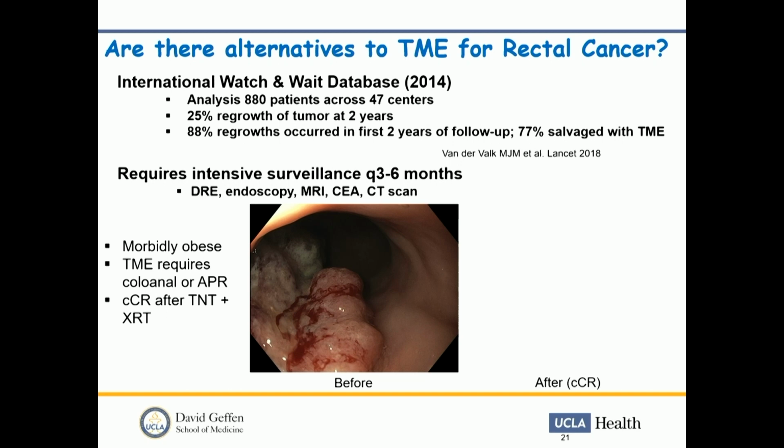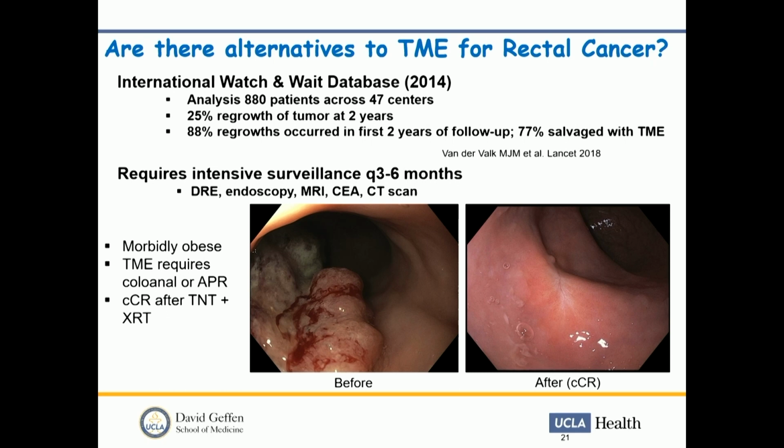So in this photograph here, you can see the initial diagnostic photo of the rectal cancer that's quite low. And after chemoradiation, hardly anything there. All that's left is a faint white scar. This is a complete clinical response, and this is the type of patient where you could discuss the option of non-operative management. This is a patient of mine who's now over 3 years out.